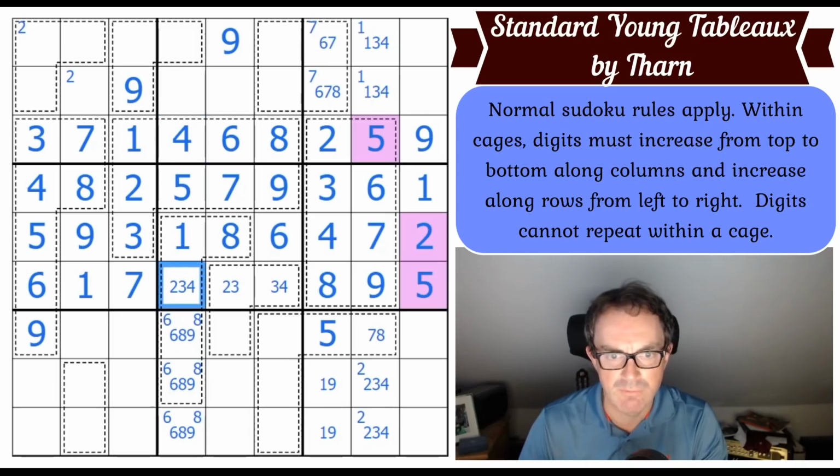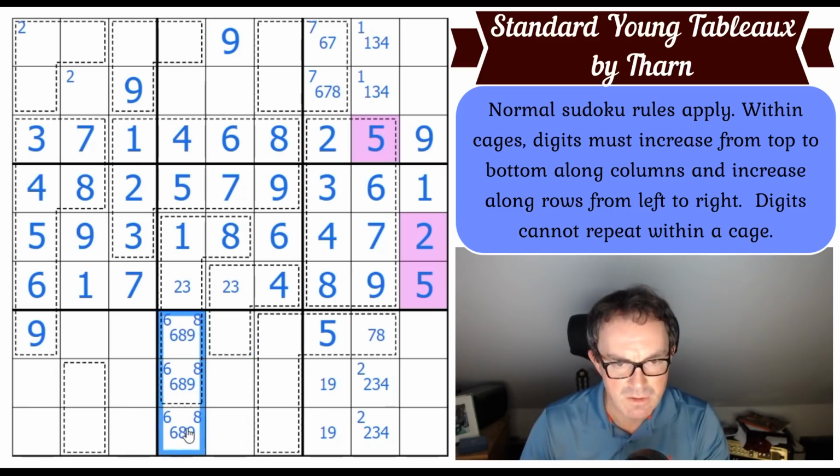That can't be 4, in fact. Oh, so that is 4. This just has to be higher than 2 or 3, which shouldn't be difficult for it. But now let's look at this. We can't put 9 here. And we can't put 6 here. And that doesn't do anything. Okay, well, never mind. That 9 is absolutely useless.